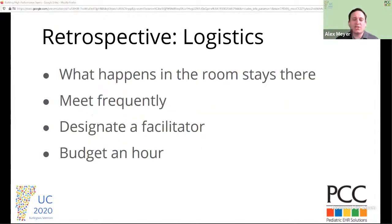Some final logistics around this. The retrospective meetings are intended to allow your team to focus on improving itself. In order for that to work, everybody needs to feel comfortable speaking freely. So ironclad rule number 1, what happens in retrospectives stays in retrospectives. The conversations are not for consumption by anyone who is not involved. That includes the partners. They do not get to sit on these meetings if they are not part of the team. This is a time for the team to work on itself, and that's it. Nobody else needs to be involved in that.